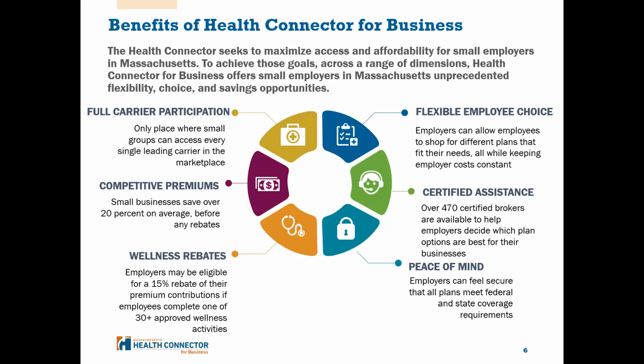We also have free certified assistance. So if health insurance is not the main thing on your mind, or maybe it's confusing, or it's not really something you want to take time out of your busy day to look into, research, compare, there are over 470 certified brokers who are available to help you for free. Also, it does not cost any membership, any fees to utilize the Health Connector for Business. You only need to pay the premiums. So utilizing the Health Connector for Business is free for you, and also the help that is offered.